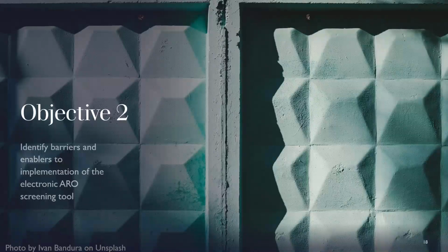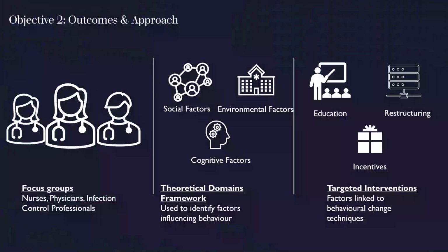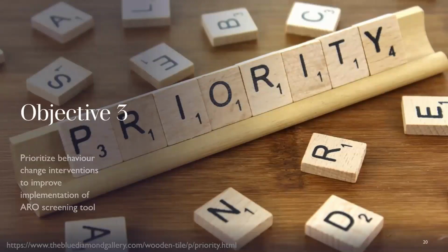Data from Objective 1 will inform Objective 2, which is to identify barriers and enablers to the implementation of the electronic ARO screening tool. We will conduct qualitative focus groups with clinical staff to understand the determinants influencing the implementation of the ARO screening tool mapped to the Theoretical Domains Framework, or TDF. A matrix that links each TDF domain to potential behavior change techniques will be generated using the behavior change wheel.